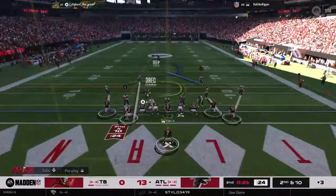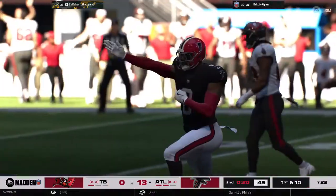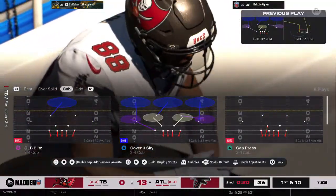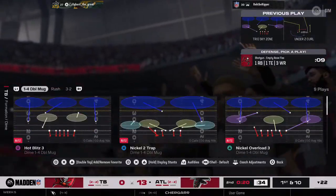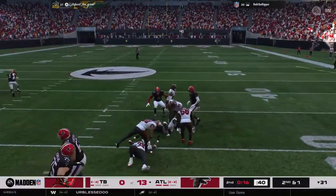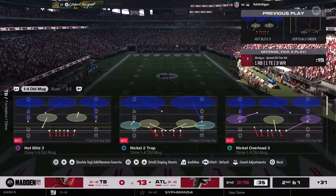Second and 10. From deep in their own territory, they look to throw. Now the Falcons going to use one of their timeouts, as the clock will stop with 20 seconds to go in the first half. First and 10 at the 22-yard line. To the air, Penix. That's going to be caught by Samuel. The Falcons going to use the second of their timeouts. So that means they're down to 1 remaining here as we head toward halftime. Brings up second and 1 at the 31-yard line.